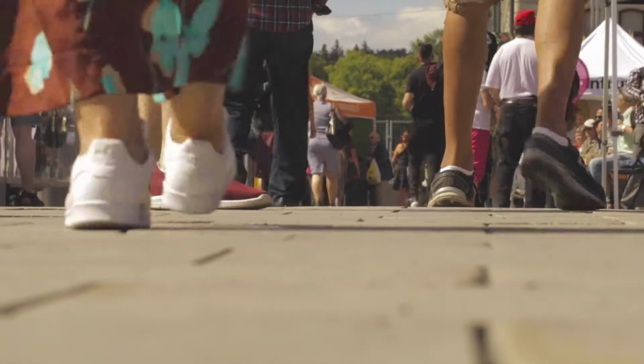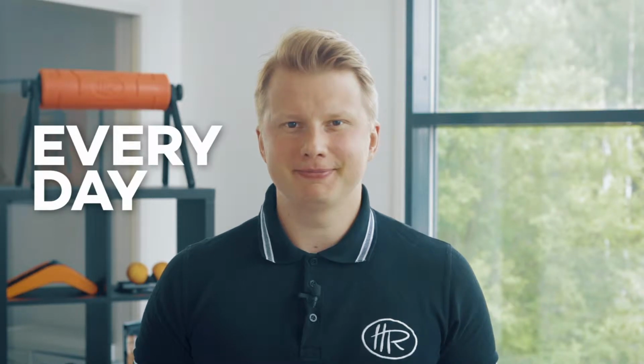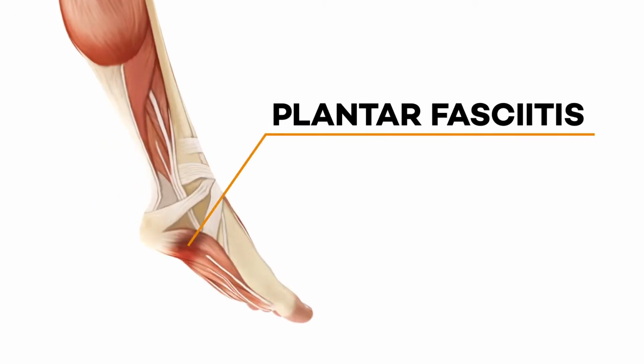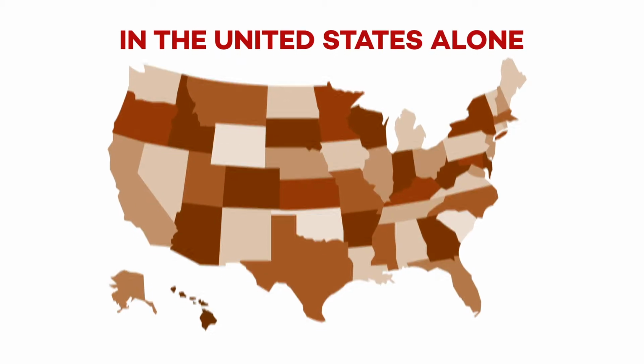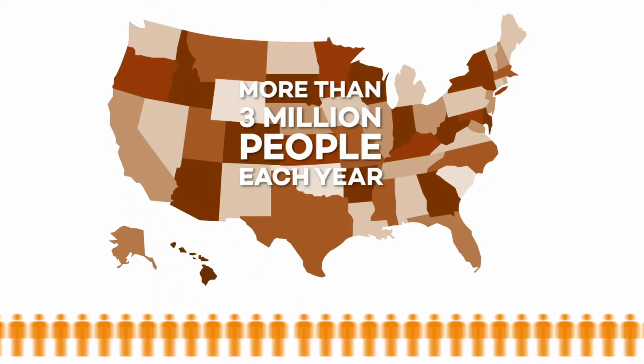Whether you are in your 20s or 60s, an office worker or an athlete, your feet get strained every day. The most common cause for heel pain is plantar fasciitis. Plantar fasciitis is inflammation of the ligament on the bottom of the foot. In the United States alone, more than 3 million people each year will be diagnosed with plantar fasciitis.